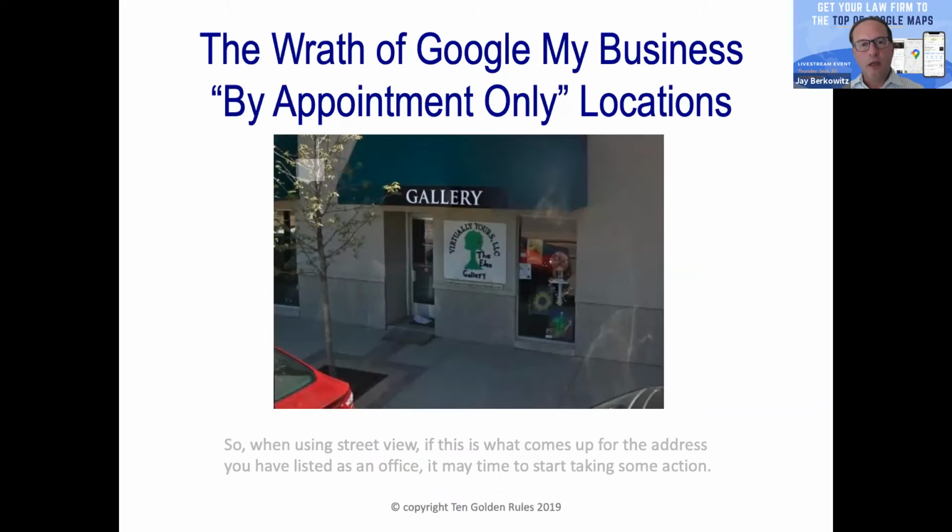Another pro tip: be very, very careful of trying to fool Mother Nature. So a lot of law firms and different businesses have been trying to trick Google by setting up fake locations. This is the worst example. This is obviously not a law firm. There's no signage on the door.